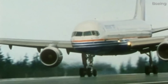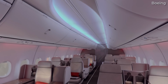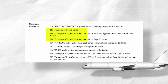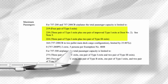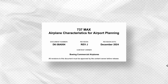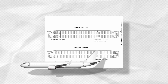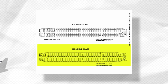The first point of comparison, however, is not too much about technological progress and simply has to do with design and target market. We're of course talking about cabin size and passenger capacity. According to the FAA Type Certificate datasheet, the 757-200's total passenger capacity is limited to 219 passengers, where the airframe has 4 pairs of Type 1 exits, and 239 when there are 3 pairs of Type 1 exits plus 1 pair of improved Type 1 exits at door number 2. Meanwhile, Boeing's document titled 737 MAX Airplane Characteristics for Airport Planning notes that the MAX 10 can comfortably carry 188 to 204 passengers, or up to 230 in a single configuration. All the data within this document was noted to be preliminary.